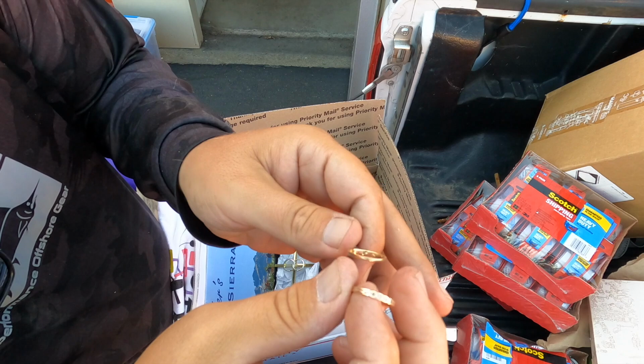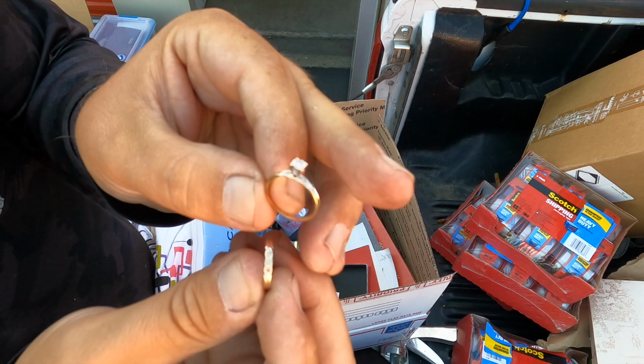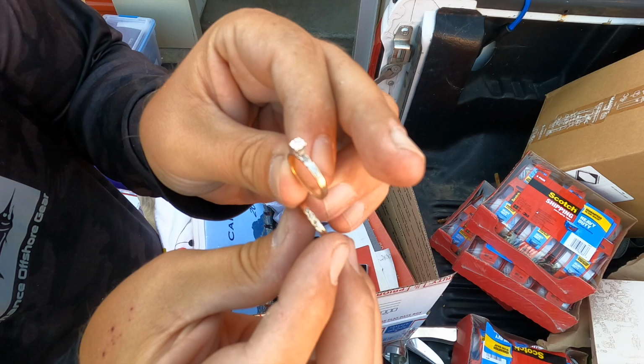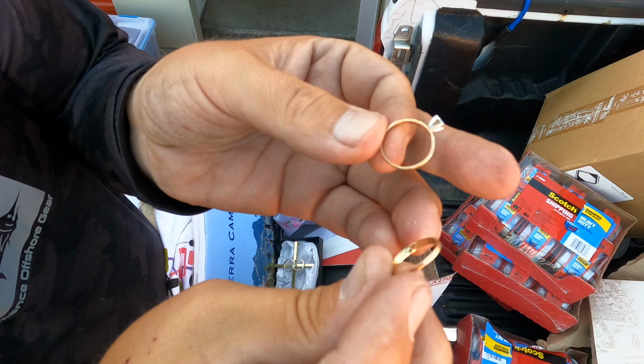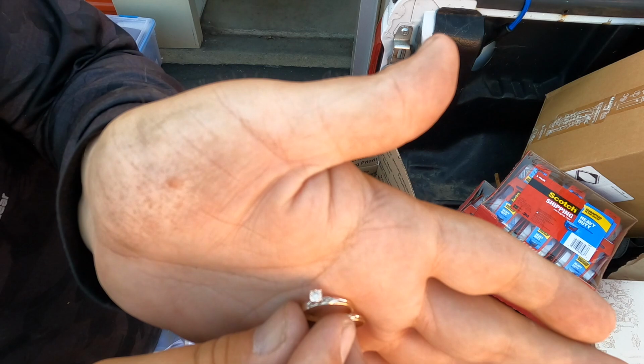Let's see what they say. 10 karat gold. So if that's a wedding band, that might be a real diamond. And then this one, I'm guessing is the same. Where's the mark on this one? Look, they got like the little... There's something written there, but it's super hard to see. I'm gonna guess it's a set. So I think we just found 10 karat gold and possibly a diamond.